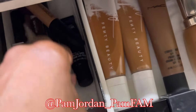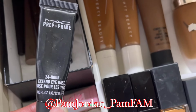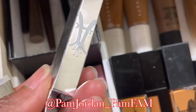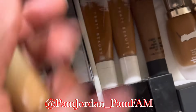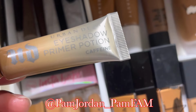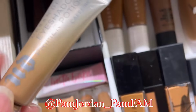Back here, I have primers for my eyes. I have 3 primers for my eyeshadow. My favorite is the MAC Prep and Prime 24-Hour Extend Eye Base. I use this white one by Anastasia for brighter colors, so if I want my colors to really pop, I would put that on. And then this one is the Urban Decay Primer Potion in the color Caffeine. This gets a little dry, so when I have to work really fast with this, it dries out really quickly.